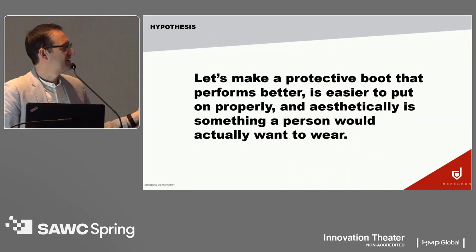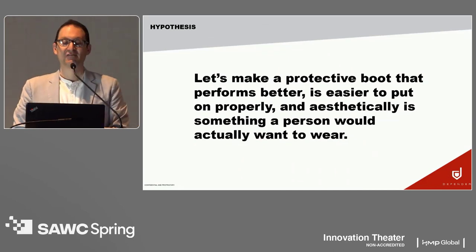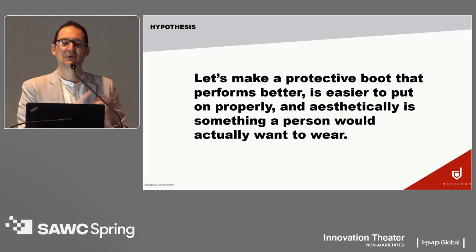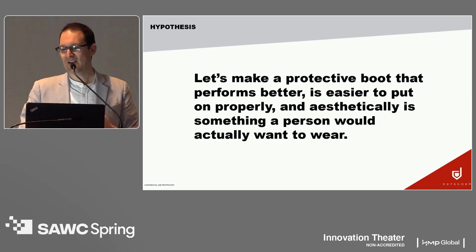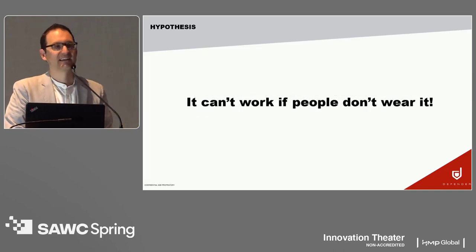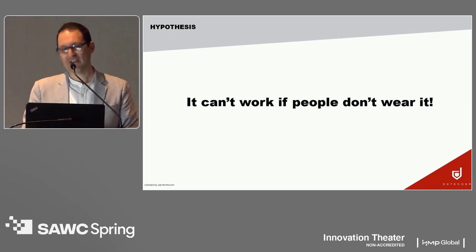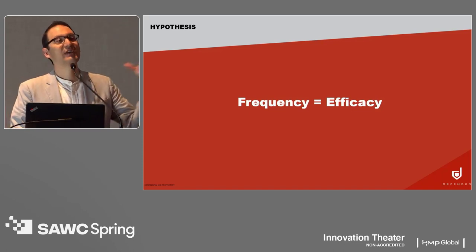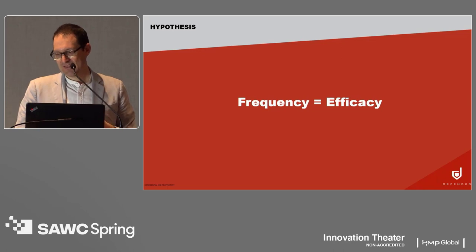So when Jason and I started this project 4 years ago, we had a really simple premise. Let's make a protective boot that, one, performs better, two, is easier to put on properly, right? But three, is aesthetically something someone would actually want to wear, right? Because we know, as good as the product is, it can't work if people don't wear it. If it stays in the closet at home, it's not going to be effective. And so with that basic premise of frequency equaling efficacy, we set out to develop Defender.